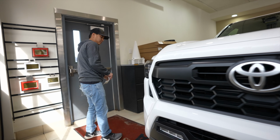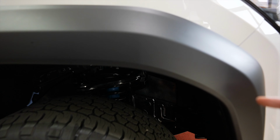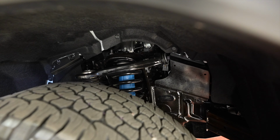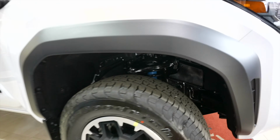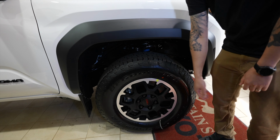What do we got? We got 17-inch wheels, TRD wheels, Bilsteins. Yep, so this is the off-road tuned Bilsteins. These wheels are kind of cool because they're silver. Yours? Yeah. Cool. Thanks, man.